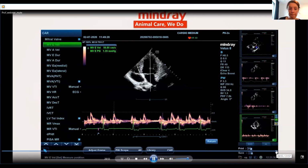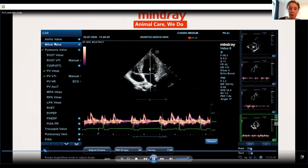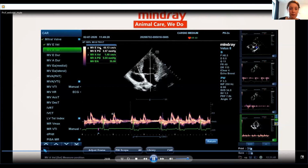And then we are moving on to the Doppler measurements from the left side. So here we have our mitral inflow profile with the pulsed-wave Doppler positioned here at the tips of the mitral valves. You see here mitral valve E velocity, mitral valve A velocity, and this is the beginning of diastole, the early filling phase. So we have our E peak. So here we put our measurement for our mitral valve E velocity.